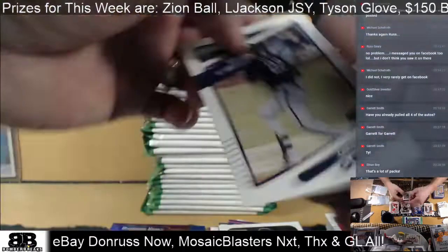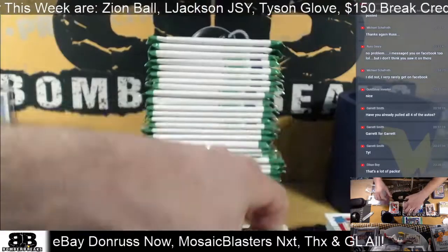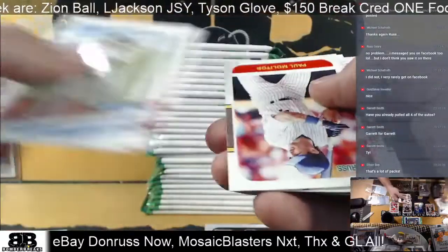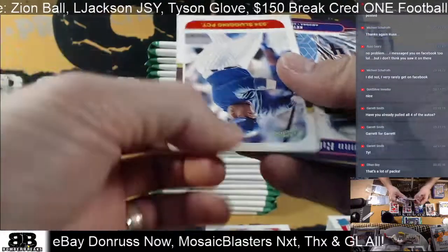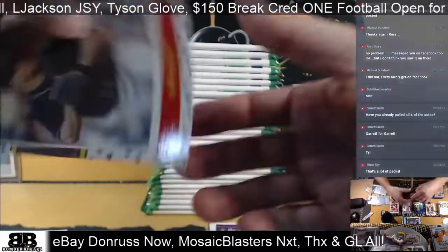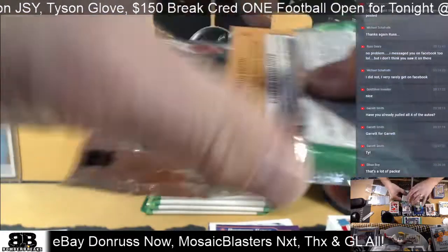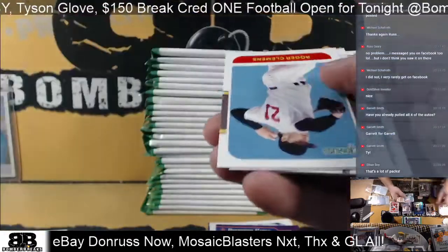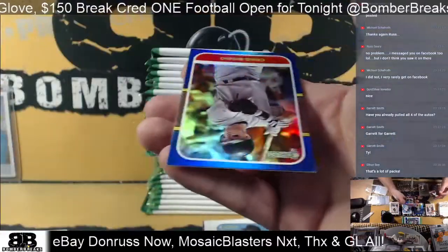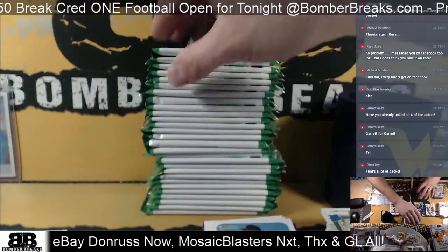Johnson, Dylan Carlson. Sosa slugging percentage, Marte, Justin Turner Blue and Bartolo Colon, the big sexy variation. With the stars on it. Clemens. Madrigal rated rookie. Long and a Craig BGO 87. Long to 2021.